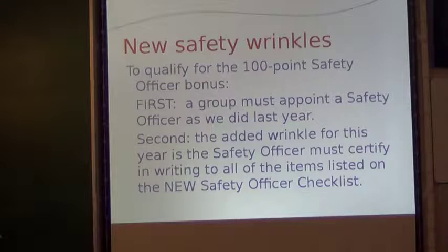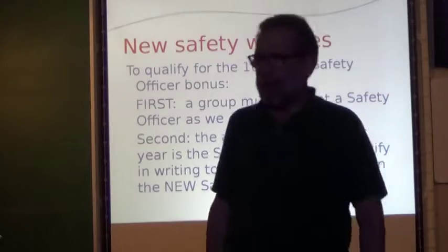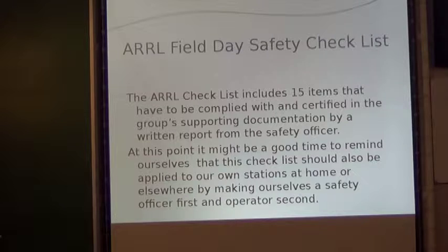To qualify for the 100-point safety officer bonus, first, a group must appoint a safety officer, as we did last year and as we have done this year. Second, the added wrinkle for this year is the safety officer must certify in writing to all the items listed on the new safety officer checklist. The ARRL checklist includes 15 items that have to be complied with and certified in the group's supporting documentation by a written report from the safety officer.